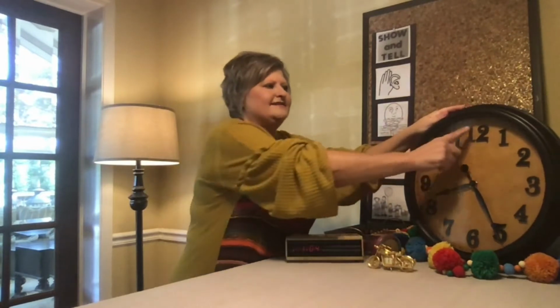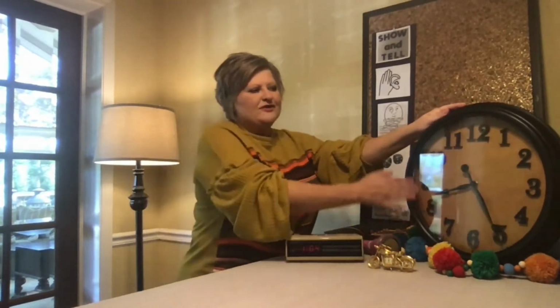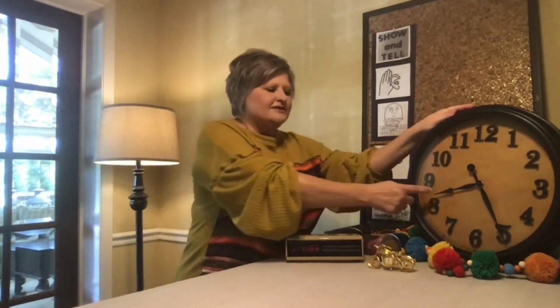This is a clock called an analog clock. This clock, what do you notice about it? This clock has numerals that go all the way around in a circle. This clock also, where the numerals are, it's called the face. Does this clock's face look like your face? No, that's silly. Boys and girls, this clock, the analog clock, also has hands on it. It has a short hand and a long hand.